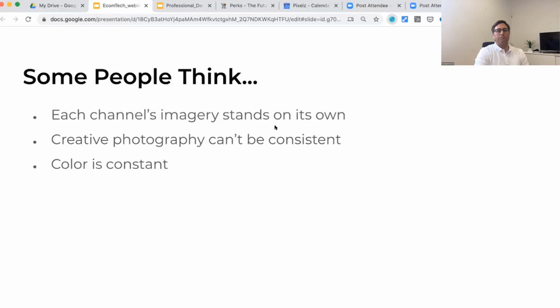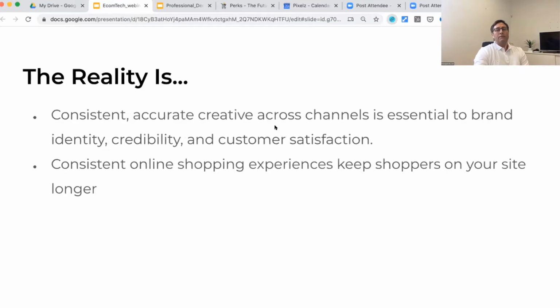And also that maybe creative photography can't be consistent with our product content, things like that. The reality is that these consistent experiences significantly impact your brand, your credibility, and customer satisfaction. There are countless studies showing how consistent experiences also reduce bounce rates, keeping people on those category pages longer, but also reduce returns.